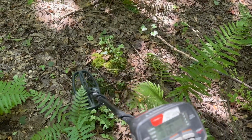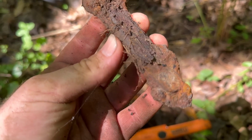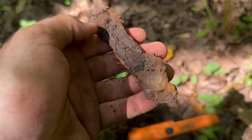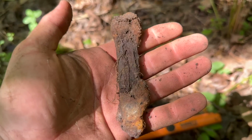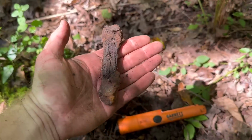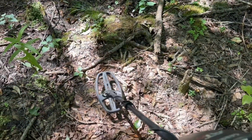Could be a shotgun shell, could be a button. Let's find out together. Well, that signal was neither of what I thought it was. It was an old knife right here. And I can't tell if that was folding or if this is exactly what we're looking for. Still got a little bit of wood left on the handle. How crazy is that? All right, I got another scratchy signal right here, but we're digging them all.